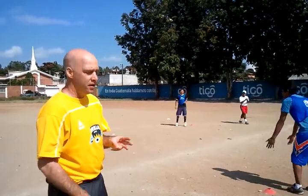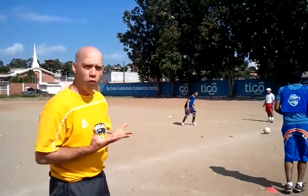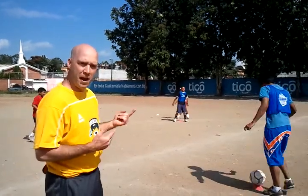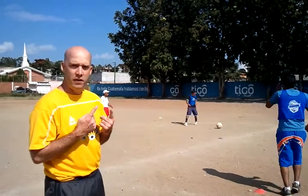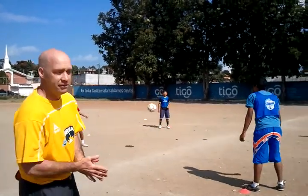This third step is just one addition. The person that's receiving the ball is calling for it. Pass it to me, give it to me. While at the same time, the person that's passing it continues yelling his name. So we have a two-way communication that guarantees that both sides understand that the ball is coming through. And that's level 3.